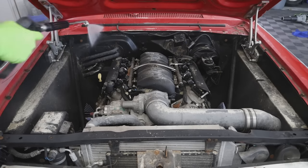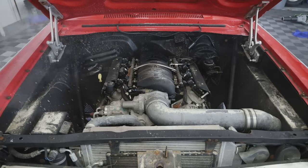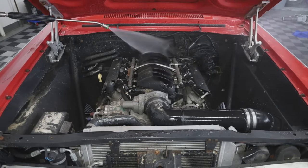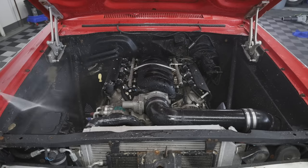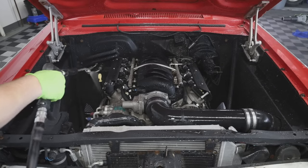Moving into the engine bay, I want to test your guys' knowledge on cars. If you guys know what car this engine is from, leave it in the comments below. But also, if you look at the left and the right side of the bay, you can see how high the water got when this car got flooded. Because there's mud on both sides of it, that's how high the water was.